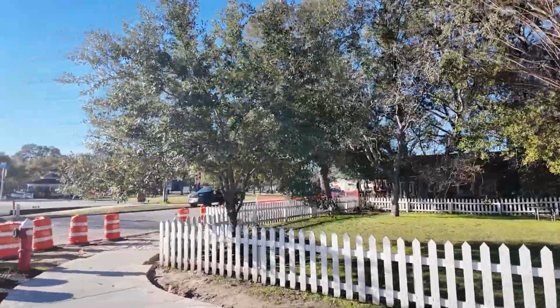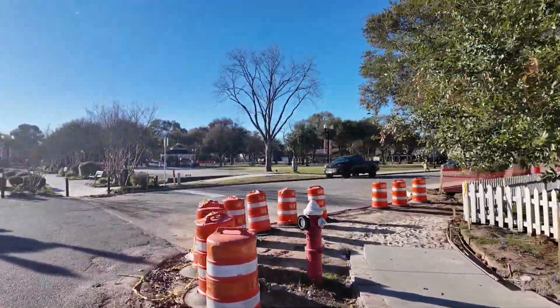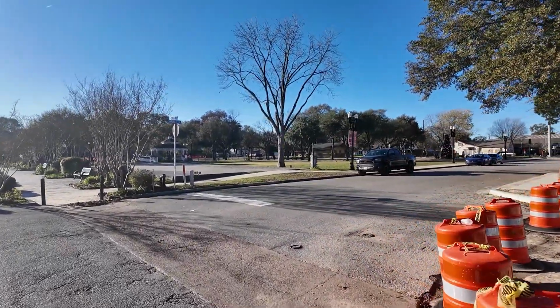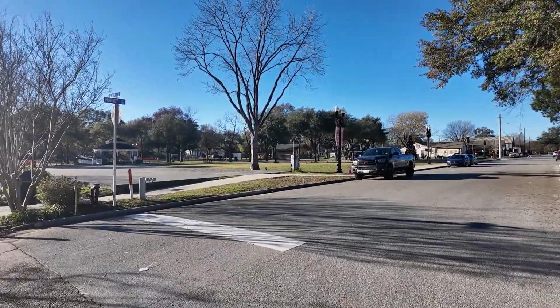Yep, absolutely beautiful. So we're coming over to Depot Park now. This is about a block to the south of Main Street. You can tell it's a lot quieter over here since we're not along Main Street or 2920. So this is Market Street.